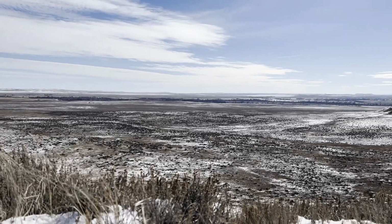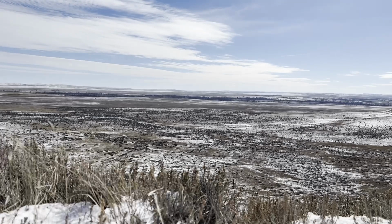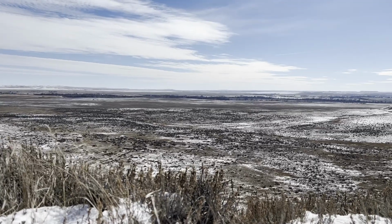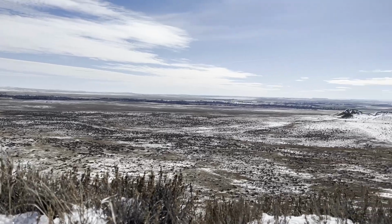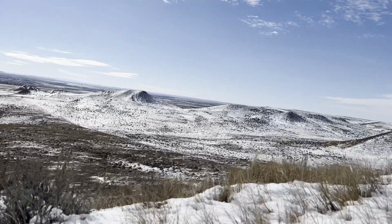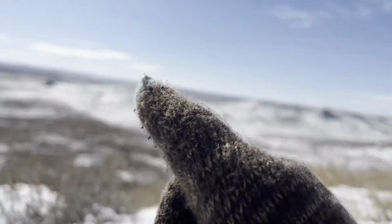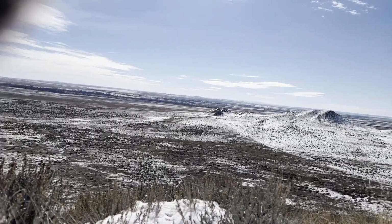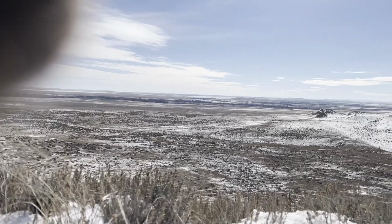I'm sure you guys can't see, but there's a fence line right down in there. It's about 600 yards away. They're down in there. Easton's going to loop around these big, we're calling them mountains, whatever you want to call them. He's going to loop around those and try to get to that point right there and have about a 300-yard shot.